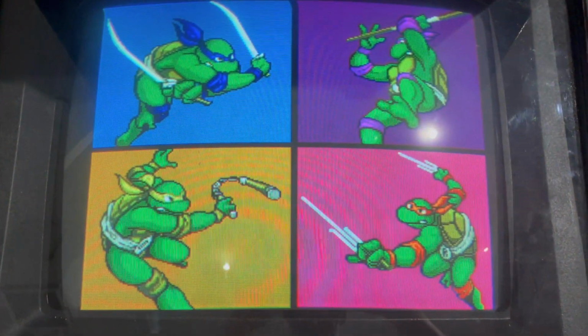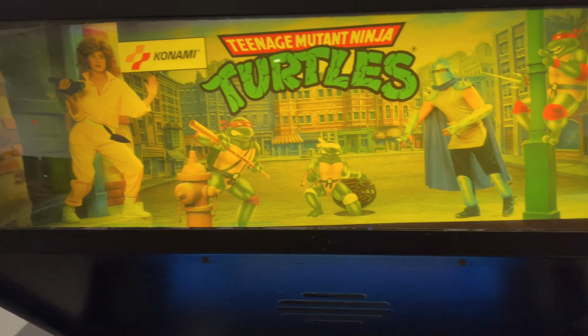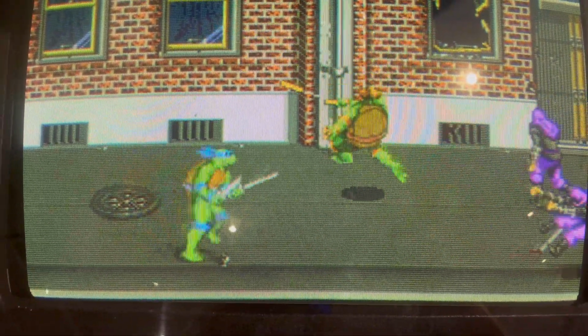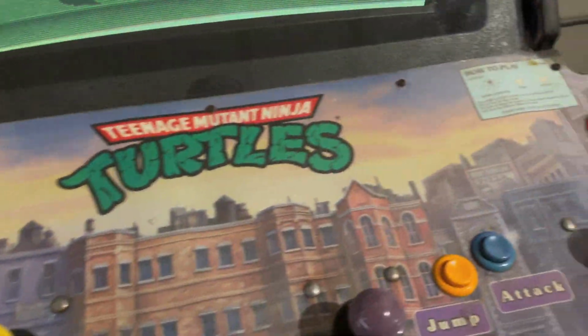Oh man, you gotta love the Ninja Turtles. I had the Hyperstone Heist on Sega, and the gameplay was kind of similar. Pretty great. This is 1989, Konami. Yeah, very similar. Almost exactly, actually. Very, very cool. Love the Turtles. Yeah, we're going to town. We gotta save April. Whoa!